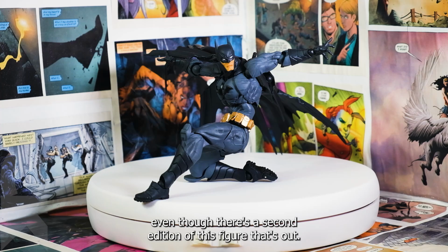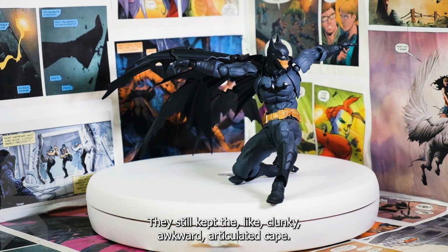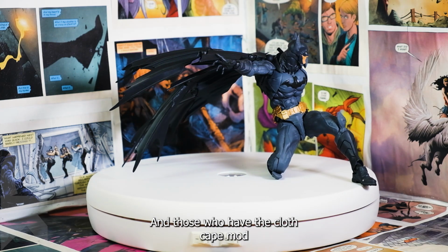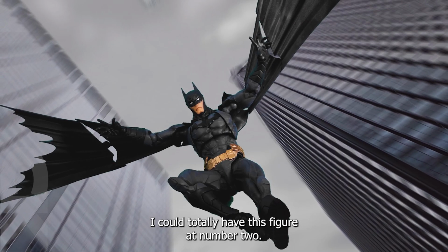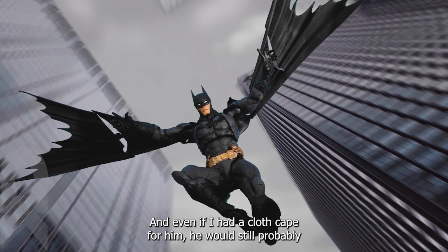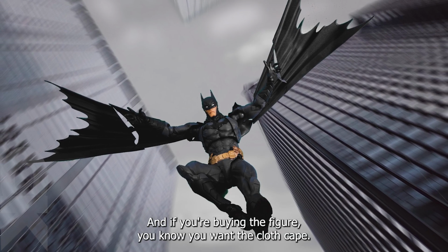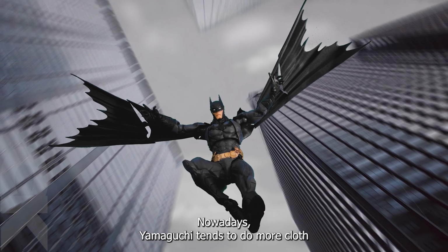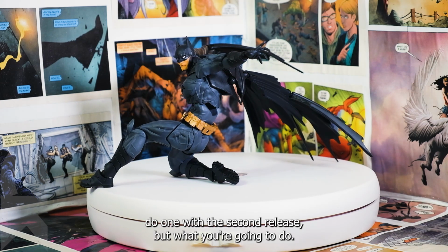Even though there's a second edition of this figure that's out, they still kept the clunky, awkward, articulated cape. And those who have the cloth cape mod, I am super jealous of, because with a cloth cape, I could totally have this figure at number 2. And even if I had a cloth cape for him, he would still probably land at number 3 just because it's a manufacturer thing. And if you're buying the figure, you know, you want the cloth cape. Nowadays, Yamaguchi tends to do more cloth than articulated stuff anyway, so I don't know why they didn't do one with the second release, but what you gonna do?